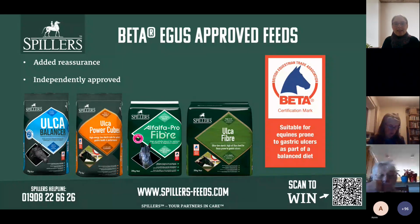Choosing BETA EGUS approved feeds can provide some added reassurance of their suitability for horses prone to gastric ulcers. They are by no means the only feeds that are suitable for horses and ponies prone to gastric ulcers. We have 4 feeds within our range that carry the BETA EGUS approval mark, but we have a number of other feeds that we regularly recommend to horses prone to gastric ulcers.